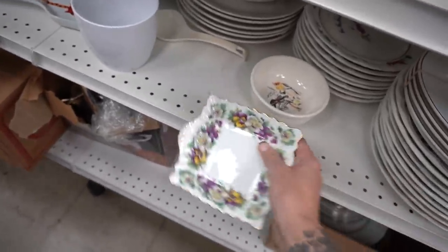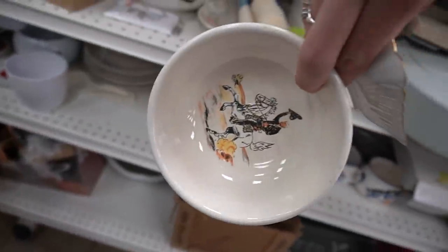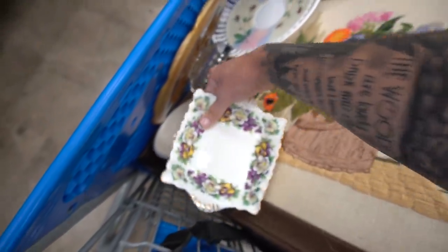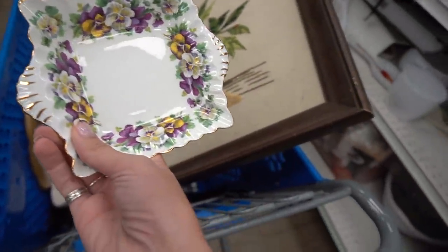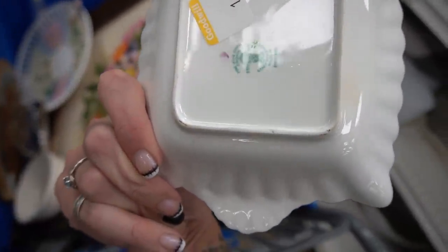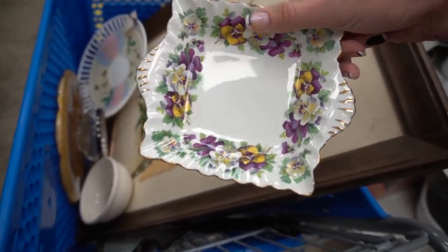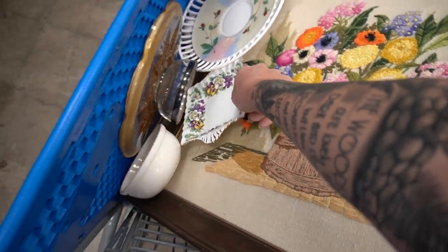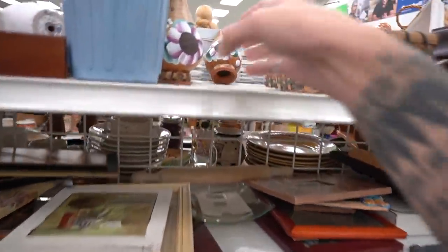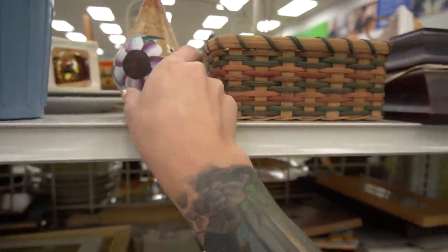Down here we have an adorable little dish with pansies and a bowl with a cowboy on it. He looks like the Lone Ranger. He goes into the cart. Now this little bowl has pansies on it. It is very nice porcelain. The back is marked. It is an English china. And so I decide that I like the little pansy bowl. These were interesting. I imagine they would have had a stand of some sort. I think they're kind of vases.